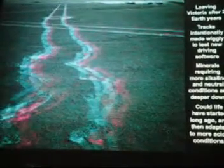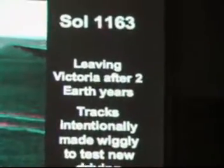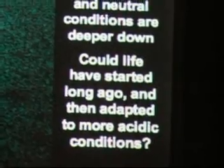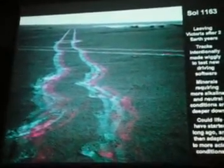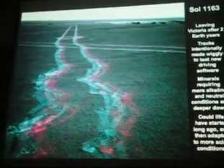Okay, so they didn't release very many 3D pictures of Victoria, unfortunately, but it spent 2 years exploring Victoria Crater, and now it's heading south toward this much larger crater called Endeavour, but it's going to take months to get there. As they did it, they had done some new software. You can see here where they drew a circle. You can also see these older tracks as it was going around the crater. These tracks might have been from a couple years earlier, but they intentionally did some squiggling with the rover wheels to test out this new software.